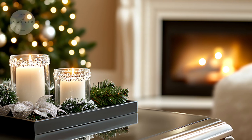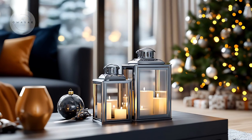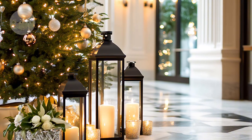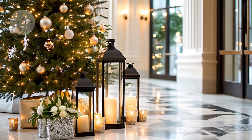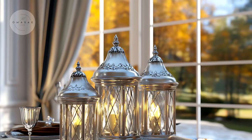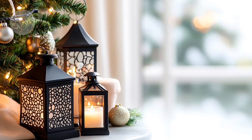Lighting plays a crucial role in setting the mood for your Christmas decor. When working with a bold color palette like black and silver, it's essential to create a warm and inviting atmosphere. Consider using string lights and warm white tones to accentuate your decor. Drape them around your tree, along your mantle, or across windows for a magical touch.